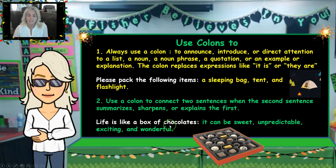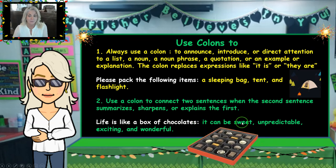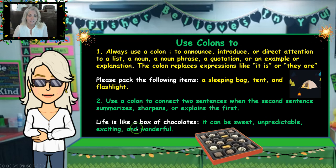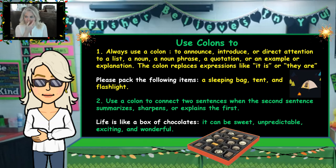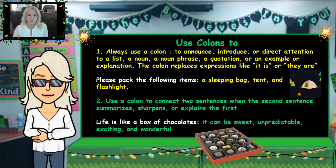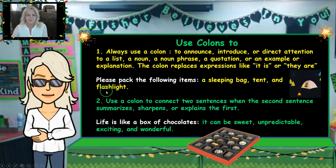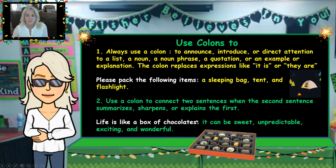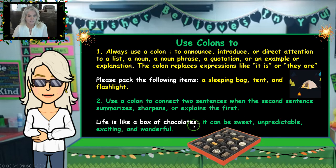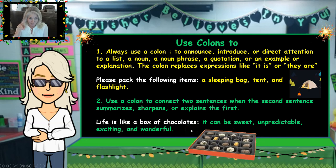So, life is like a box of chocolates: it can be sweet, unpredictable, exciting, and wonderful. You just think to yourself as follows: it is, they are. So please pack the following items. They are a sleeping bag, tent, and flashlight. Life is like a box of chocolates. It is, it can be sweet, unpredictable, exciting, and wonderful. So that's where you put that colon. That's the two dots, the colon.